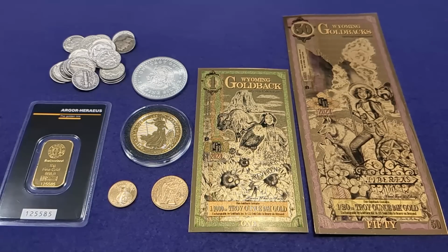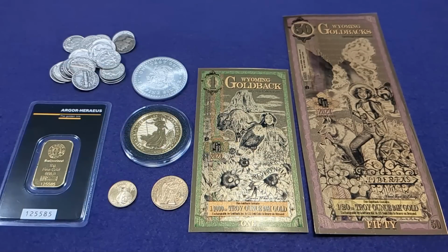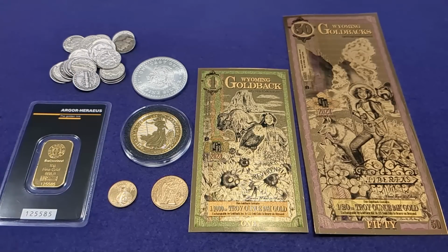That's the way to go, is 90% US dimes, quarters, and half dollars, the ones that were minted 1964 and earlier. And if you want to know more about junk silver, there's plenty of videos on the channel where I go into that in depth. But suffice to say, you don't need to scrutinize fractional silver too hard, I don't think. Junk silver is the obvious choice there. So that's pretty much it for all of the fractional bullion products I wanted to go over today.